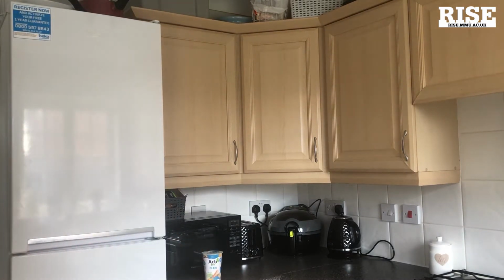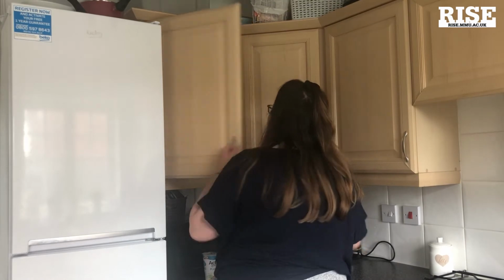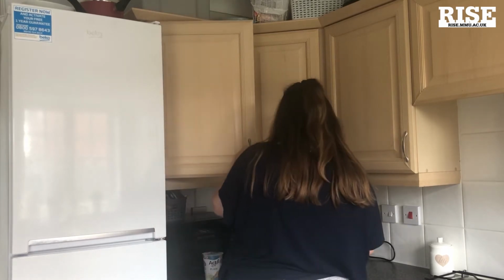For breakfast, I'm keeping it super simple with some yogurt, some granola and some fruit. The yogurt is full of protein, so that'll keep me full for long. The granola and the fruit are full of fibre, again helping keep me fuller for longer.